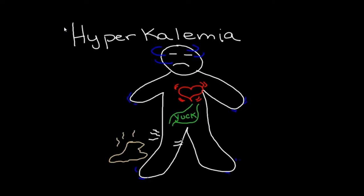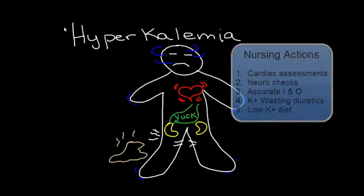The kidneys are the next thing we're going to talk about being affected, and they begin to fail. So the consequence of that is a change in the amount of urine output.